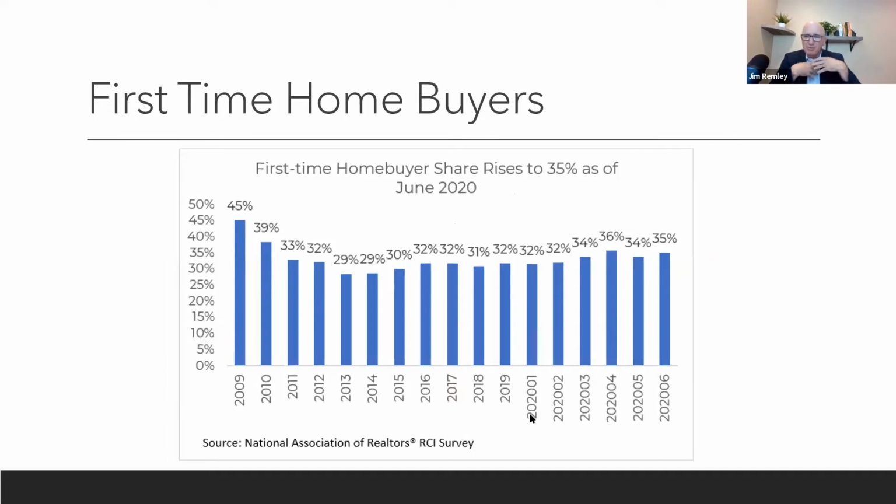When I grew up, we would buy a home. I bought my first home at 19. Today, the average age of a first-time home buyer is in their 30s. So they've gone through college, they've gotten married, they maybe even have kids, and now they're buying houses, right? So it's interesting to see how the dynamics have changed over time, but huge amount of first-time homebuyer activity right now too.